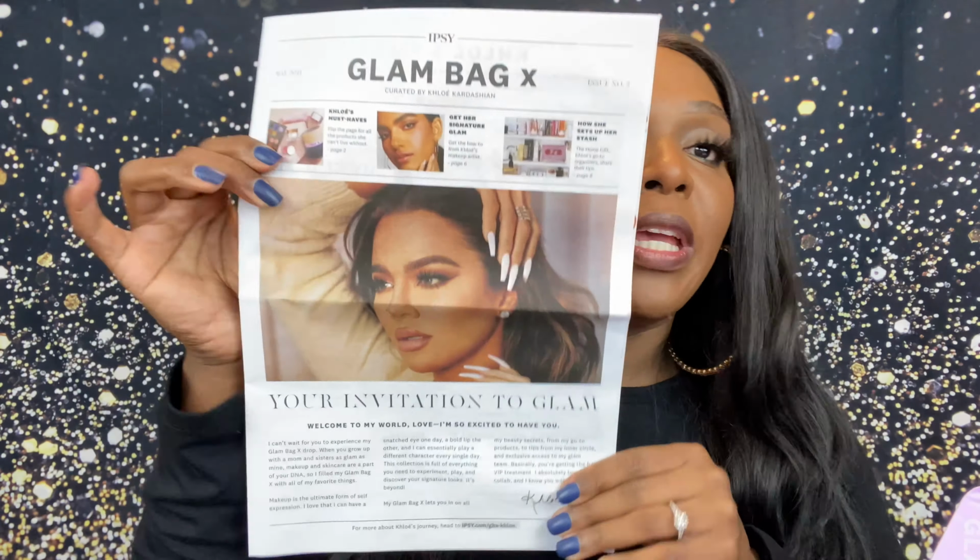We do get this little, I guess you call it a little newspaper thing with Khole Kardashian. As I told you guys before, I ain't no fan of the Kardashians, but I wanted to see what Ipsy and Khole were going to come up with. I was hoping for bronzers and stuff to make your skin more tan, because you know the Kardashians live for that tan skin. But I don't know if they got that. But inside they do give us the products that we received, and we're going to jump right on in.